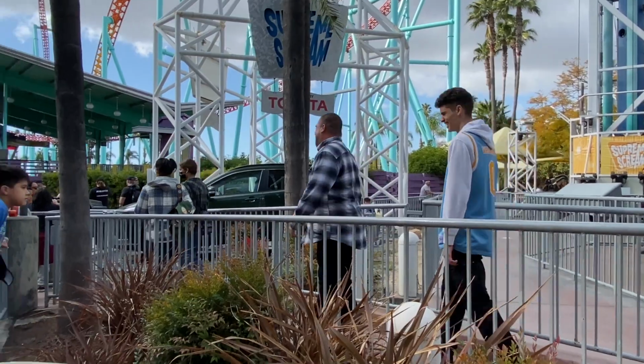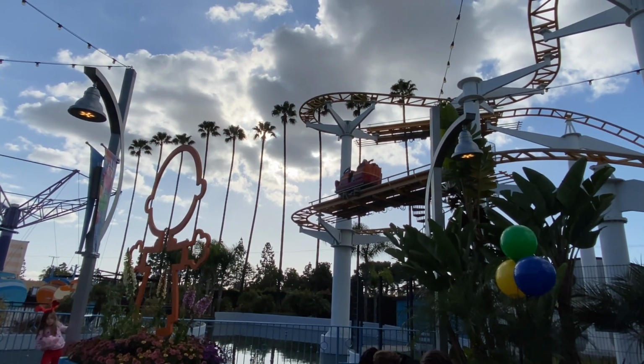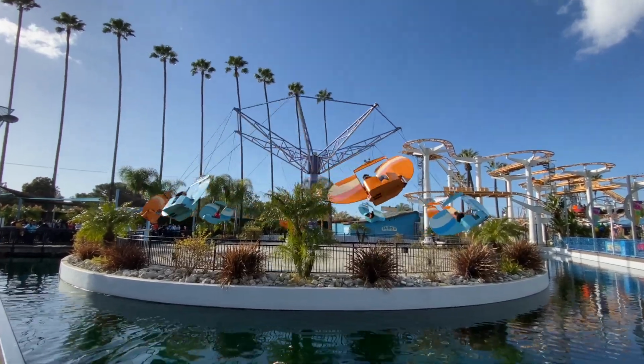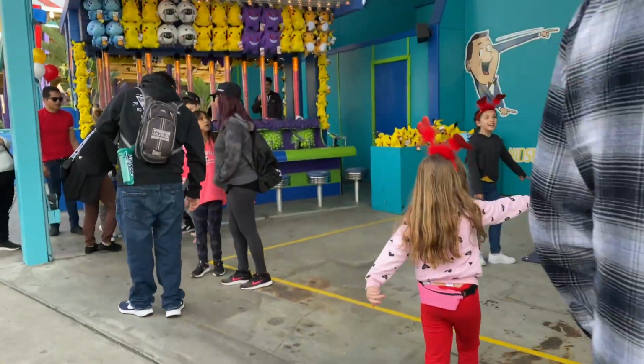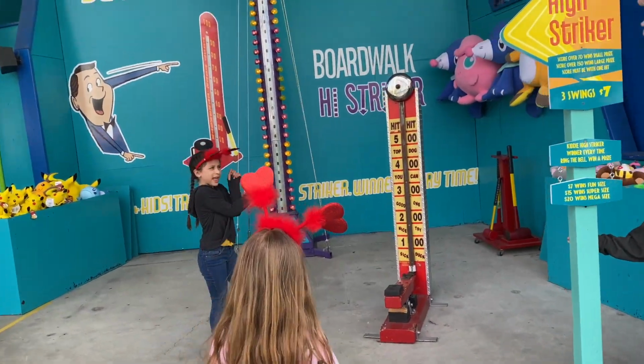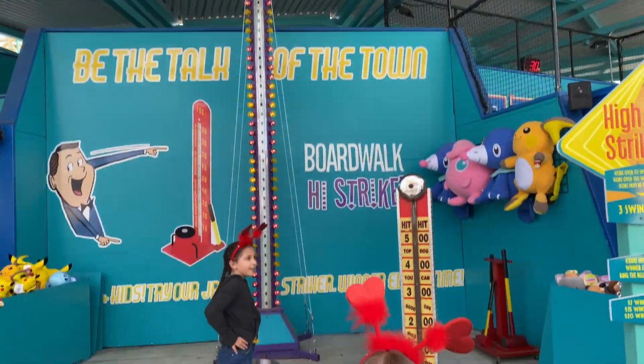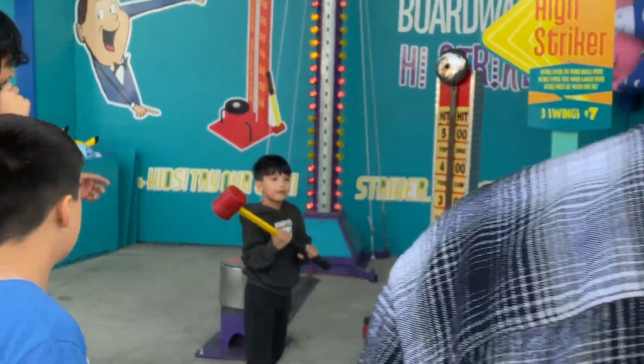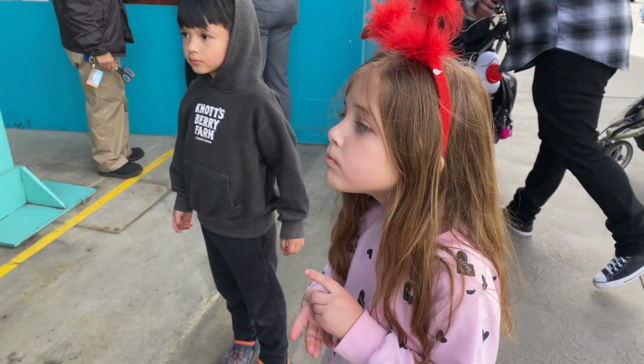Every time. All right. Now we're gonna take the kids to the boardwalk to play some games. Throughout Knott's Berry Farm, you will find Everybody's a Winner games, which are perfect for the kids. You pay either $7, $15, or $20. And no matter what happens, whether your child wins or loses, they walk away with a prize. So everybody's happy. So cute.